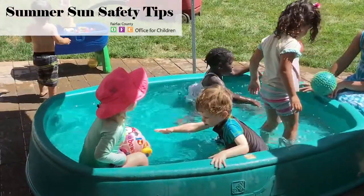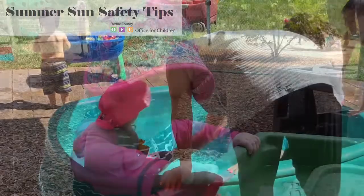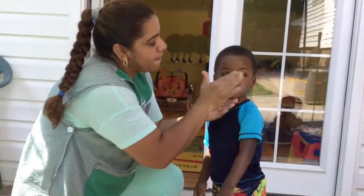Warm, sunny days are wonderful. It's good for children to spend time playing outdoors. Please remember to protect their skin from the sun. Sunscreen is your #1 defense from the sun.